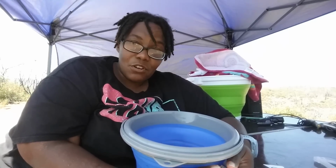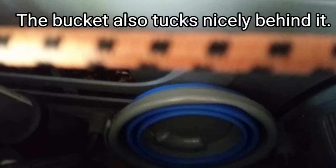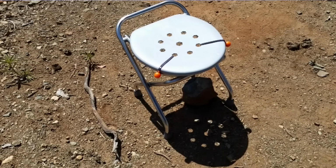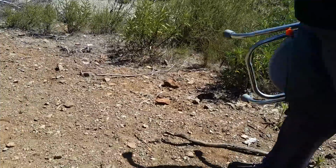Now the bad thing about the new toilet is it does take up more room, and I can't stash it away as easily. I've still found a spot for it behind my bed, right beside the ladder, where it fits really nicely, and it's kind of out of the way, but it's not as out of the way as the old toilet, but that's okay. The upside is it's really, really stable. So basically, this is how I set it up.